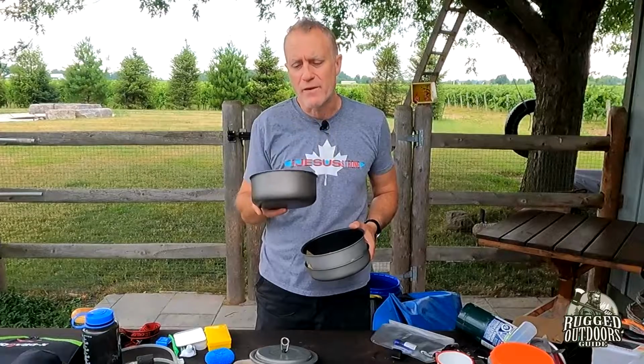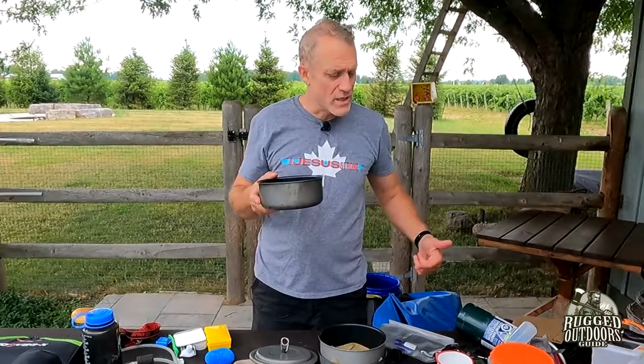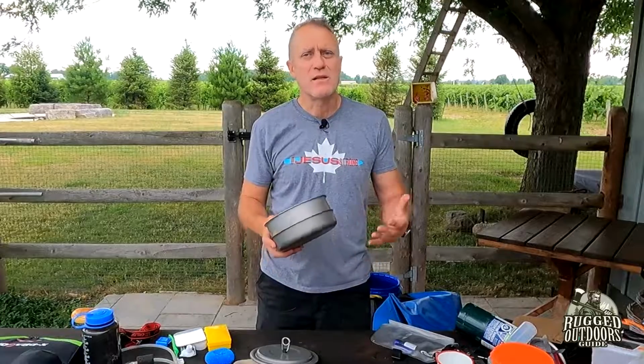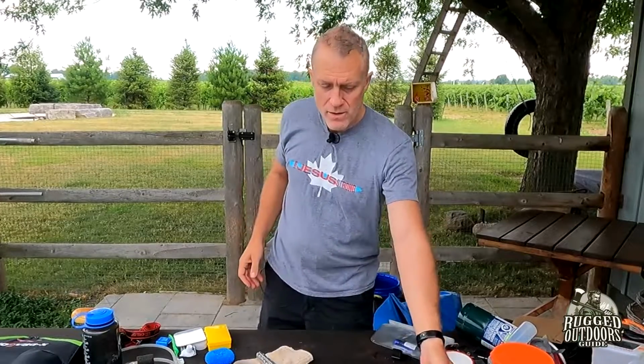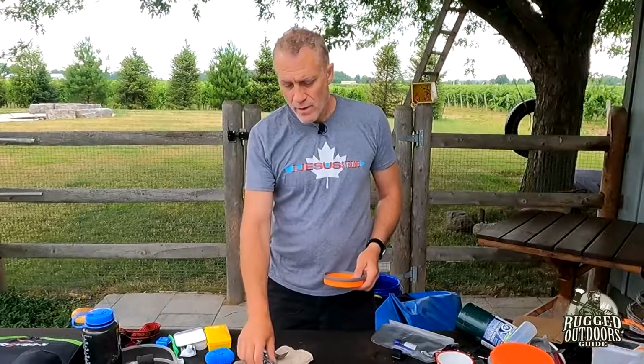I've used it a little bit in the fire, but most of the time I'll use this with the stoves, the twig stove or the propane stove. That's for cooking basically oatmeal, which is my staple in the mornings. So anyway, that is that much. And then what do I eat with? Well, okay, there's a couple of things.